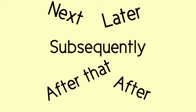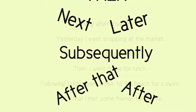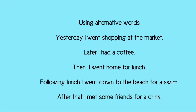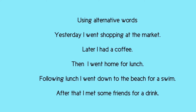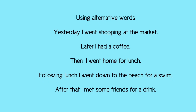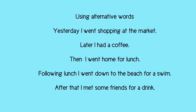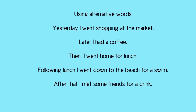Let's substitute some of these words for "then". Yesterday I went shopping at the market. Later I had a coffee. Then I went home for lunch. Following lunch I went down to the beach for a swim. After that I met some friends for a drink. That's much better. Now let's improve it even more.